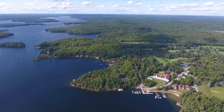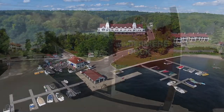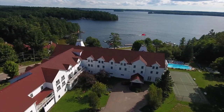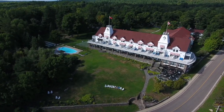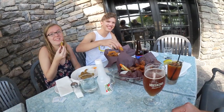Anyway, so now we're headed off to Windermere House for a snacky. We are now at Windermere House. They got a really nice pub. Having a few snacks. I'm doing the Muskoka cream ale.